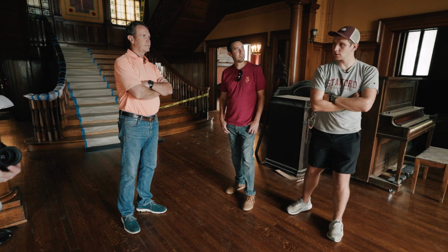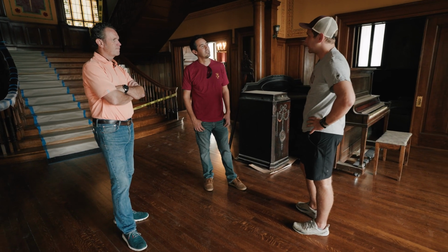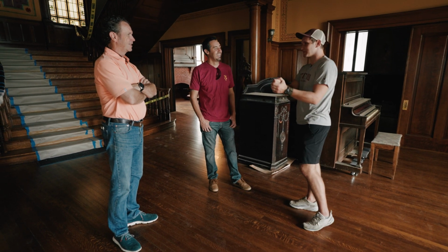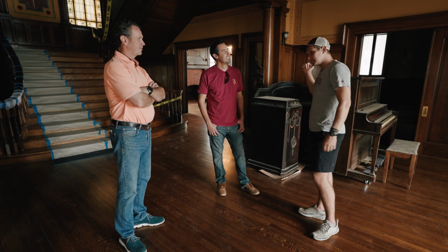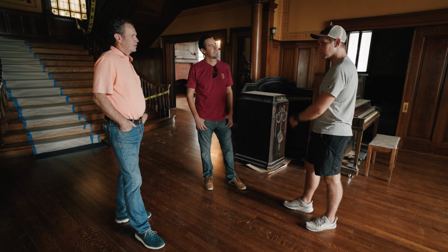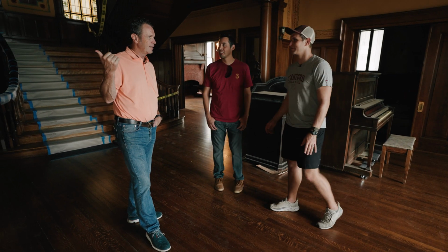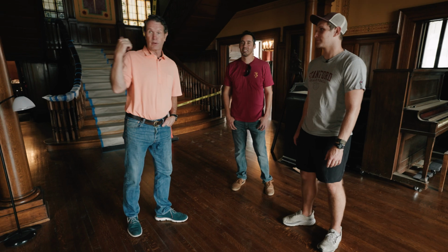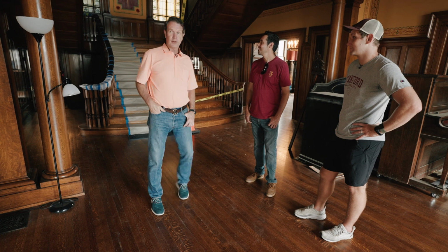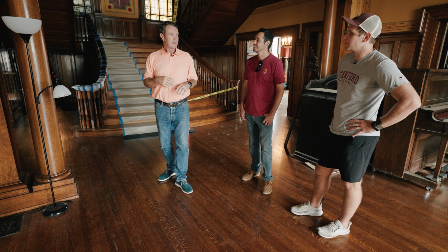Can I ask a question about these sliding doors? We have one in our house. I hate these things, pocket doors, because it always pops off its track. These were presumably built well and cost a lot of money. May I? Yeah, this one is actually better because you can pull it out of the wall. They've got pocket doors everywhere, and they're massive. This one has fallen off the tracks, and that's why it's kind of canted back.